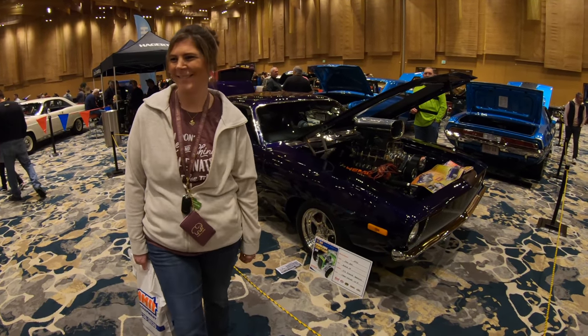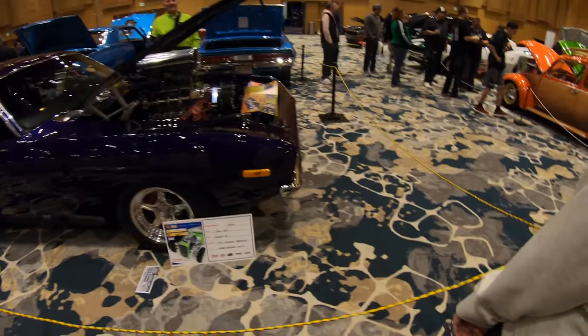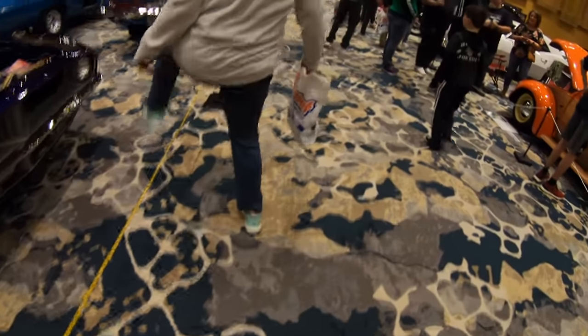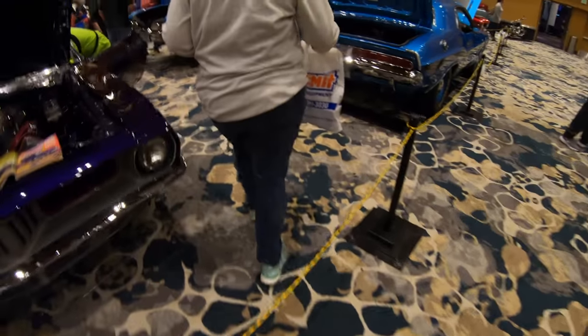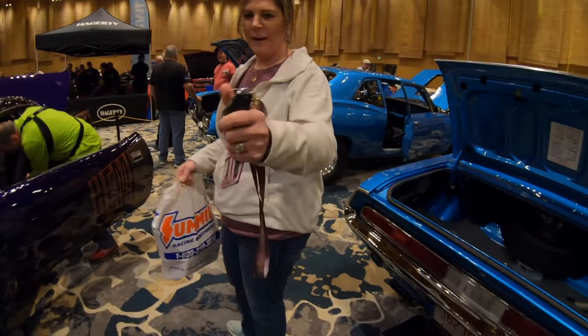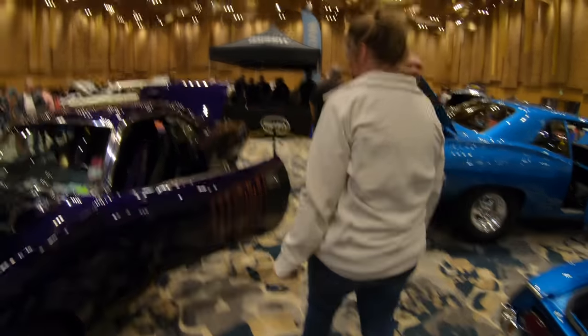Yeah? You like it? What's that? Uh-oh, you want to get in it? Yeah. Seriously? Here, hold that. I don't want to scratch anything. No, don't scratch it. Be very careful, baby.